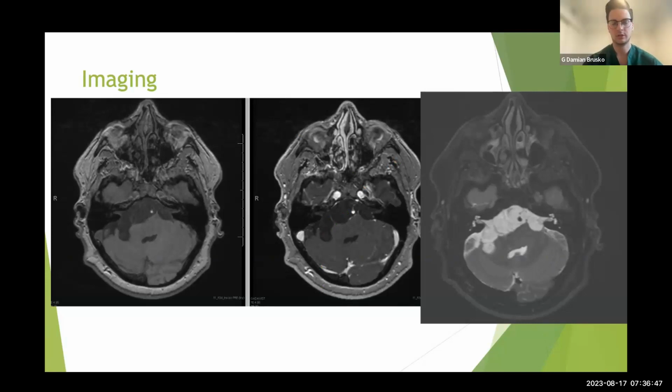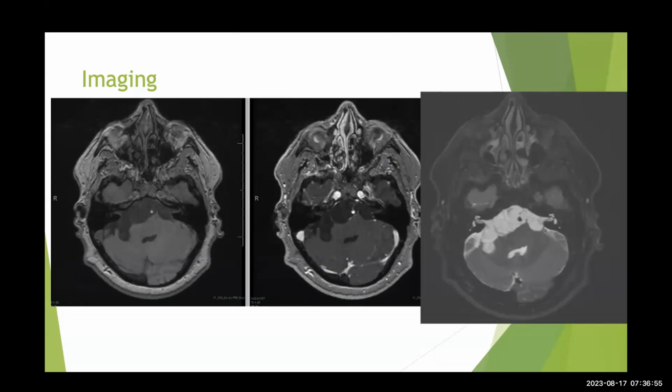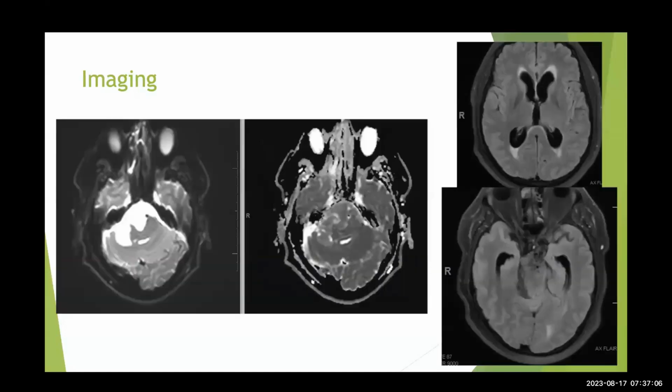Do you think what you're seeing could explain his symptoms? It could definitely be explaining his symptoms, but I'd be interested to also see if there's any component of hydrocephalus. I don't think so, just because it looks like it would be communicating, but it can definitely contribute to his gait imbalances.